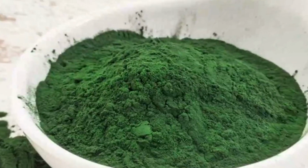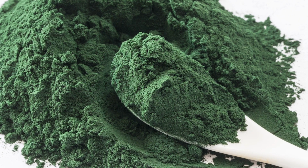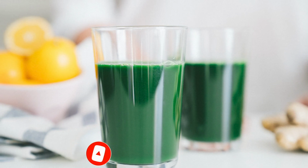Number 15. Spirulina. More than 60% of spirulina consists of amino acids, the building blocks of collagen. Therefore, the blue-green microalgae found in both fresh and marine waters is an excellent source of the stuff.